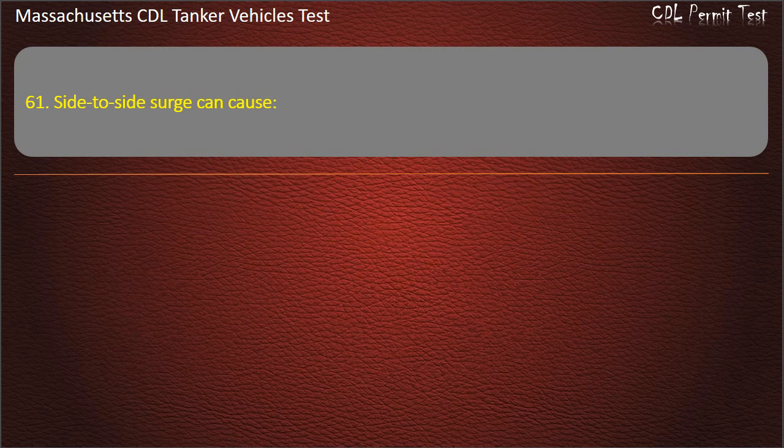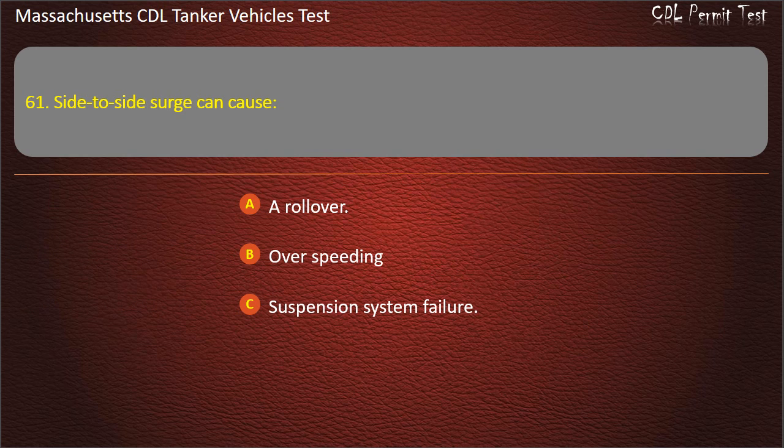Question 61. Side-to-side surge can cause a rollover, overspeeding, suspension system failure. Answer. A rollover.